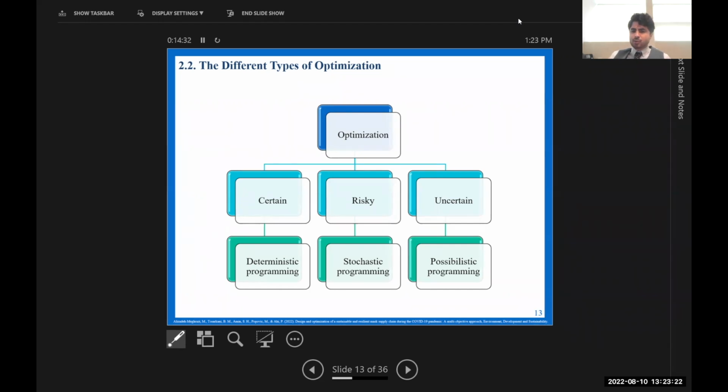In an uncertain situation, when we do not know the behavior of the parameter, we can use different types of methods. In this case, I have used probabilistic programming, but we can also use robust optimization, where we assume that a certain parameter may deviate within a specific range. For example, it can be the box uncertainty set in robust optimization.